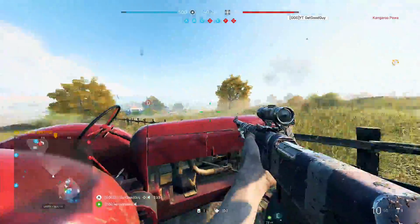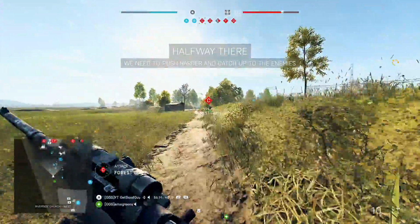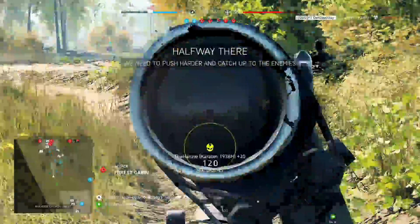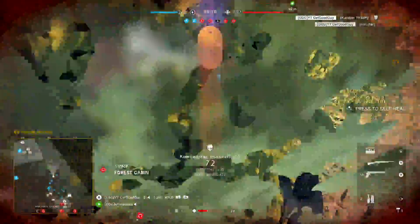A large reason for that is it just being absolutely ridiculously easy to use. Now, I am on console using a controller where recoil is more of a factor. On PC, it may well be that the Carabin's value is hurt a bit due to weapons being easier to control overall, but either way, there's no denying that this thing is just insanely stable.